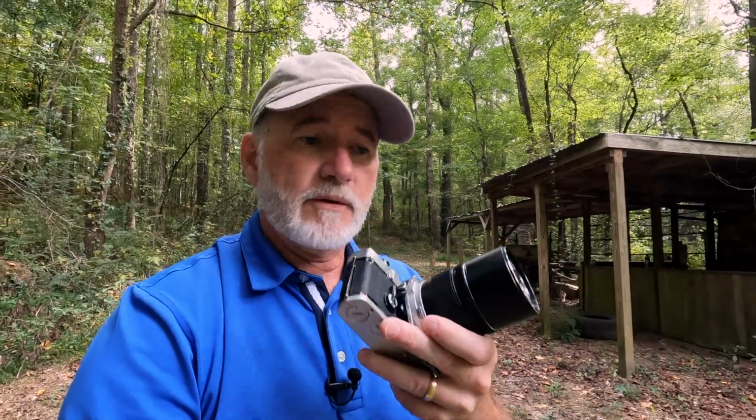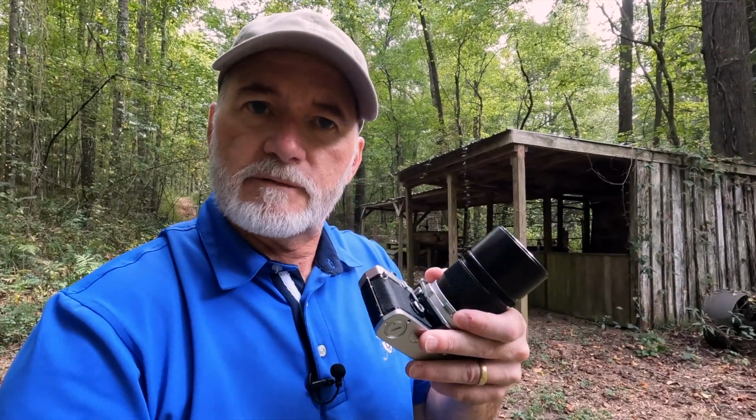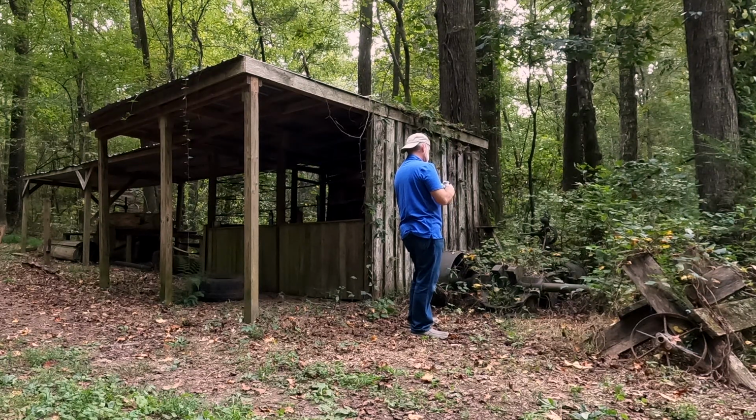Surprise. My 135 2.8. There's some more machinery back over here in the weeds, and I'm not really keen on walking through all of that. So that's where a telephoto can come in handy. It's a little bit dark. This might be just a tad underexposed because it's telling me 1/125th of a second at 2.8. Let's go to 1/60th of a second at 2.8. Right, that's looking better exposure-wise. But can I hold it still enough?